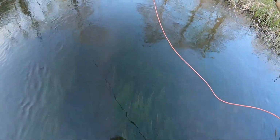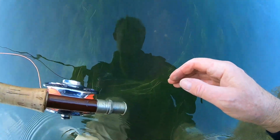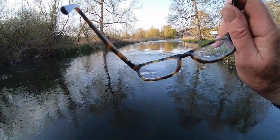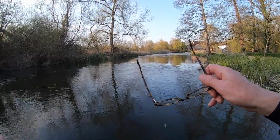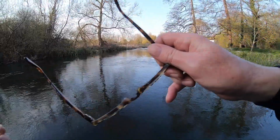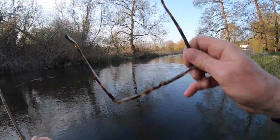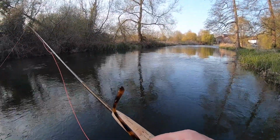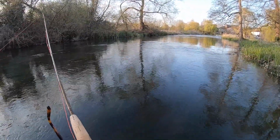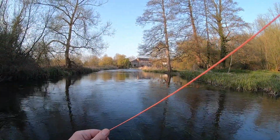Oh, I know what it is I've dropped. And I think I've got them. Oh yeah. Well, there we go. That's what I dropped. I've got a wet arm, but actually, given that I found them in there, that's quite good. I think it's worth a wet arm. So let's try and dry these glasses, and start fishing. I'm just going to fish through here if I can.